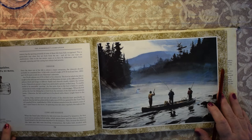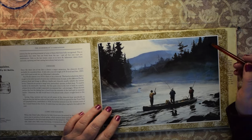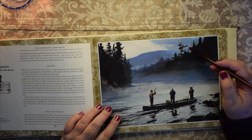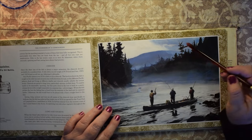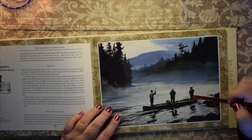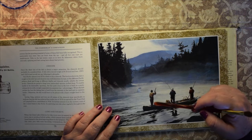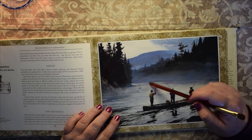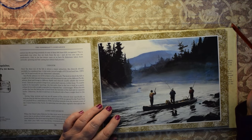Ogden Pleisner, Salmon Fishing, 1950. And this definitely looks to be in the mountains somewhere. Somewhere high up, because most of the trees are conifers. And they're in a canoe, one with a pole to pull them along, actually two of them with poles, and then the person in the middle is the one fishing. You see a large, very large trout jumping out of the water.